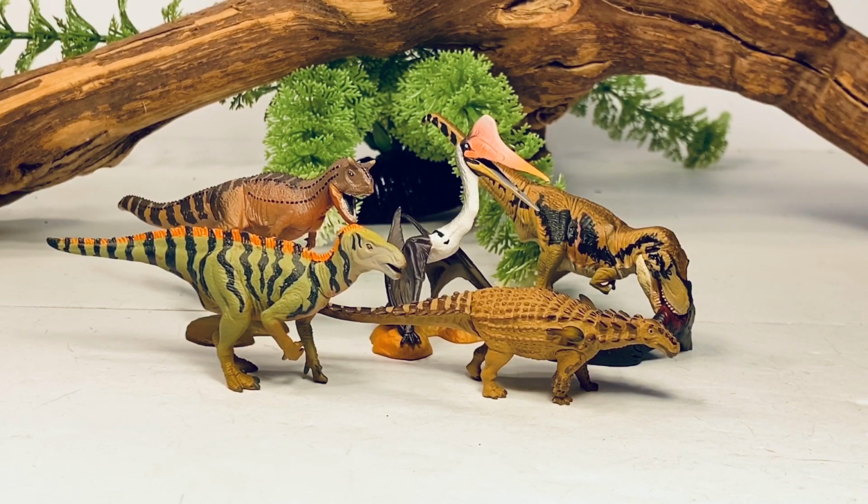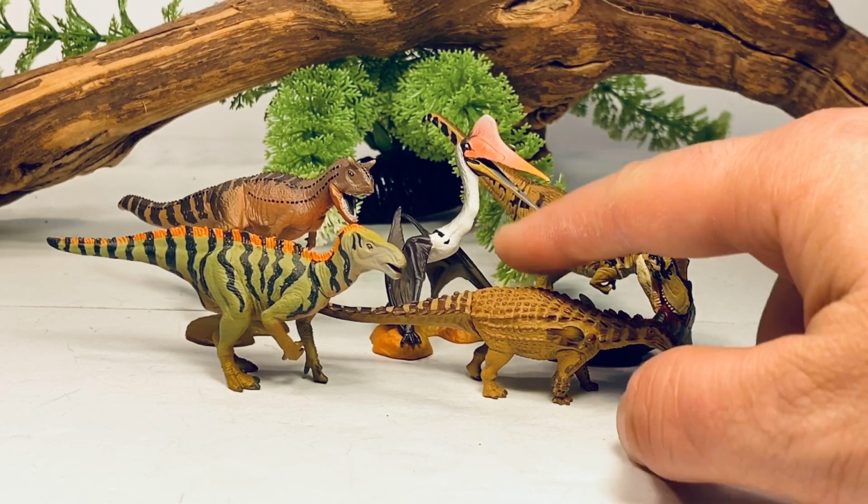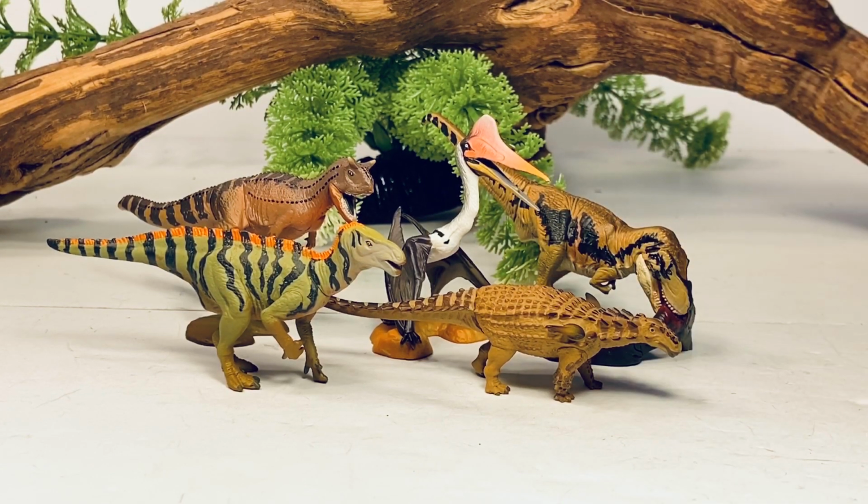But yeah, I do absolutely love this Series 7 set right here. I think all the figures are fantastic, even though three of them are repaints, but I still think they're all really well done. And obviously my favorite one right here is the Tarbosaurus. That is my number one pick from the set, closely followed by the Borealopelta, simply for the fact that this is the second Borealopelta figure that we've ever gotten so far. I'm sure as time goes on, other companies will follow suit and produce more Borealopeltas.